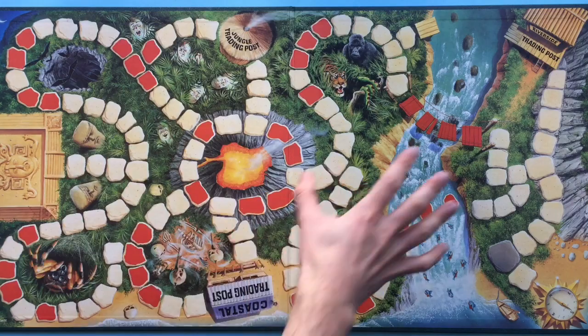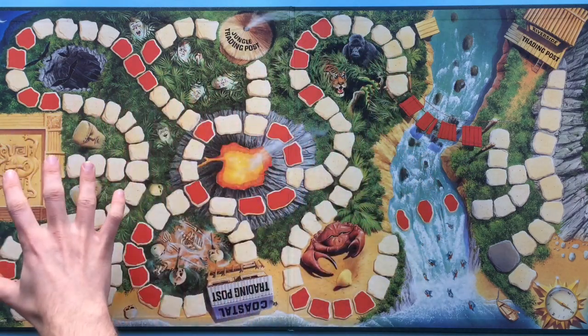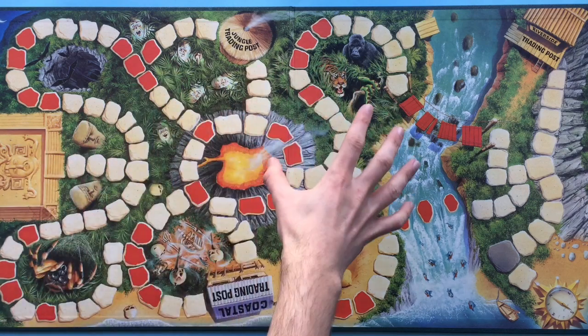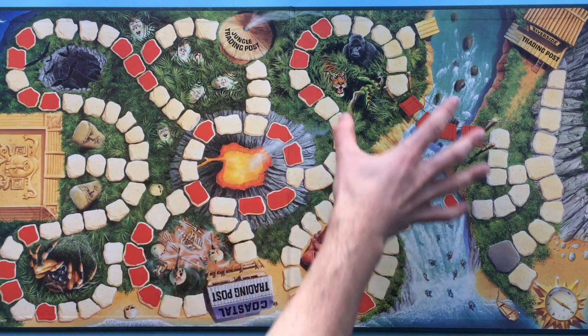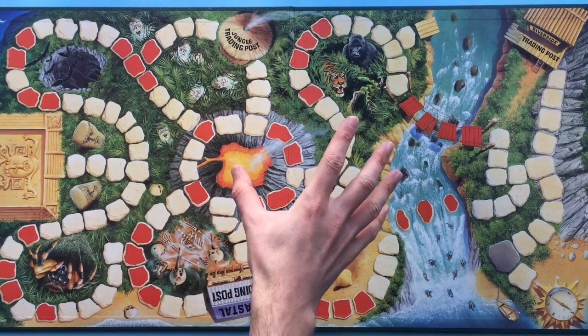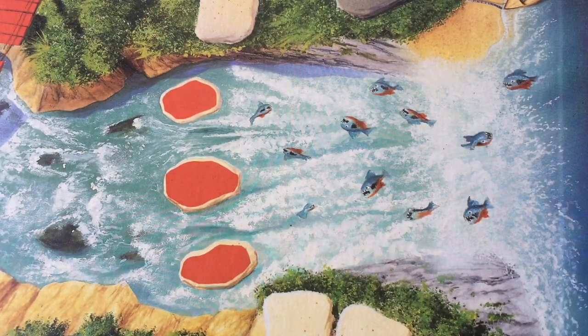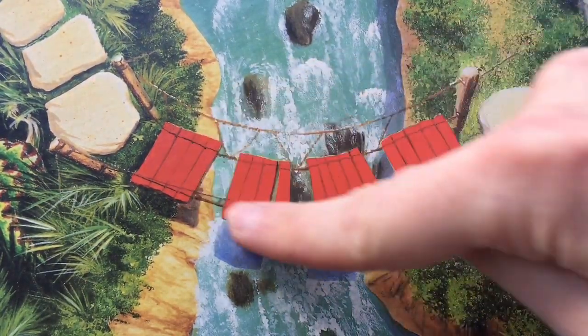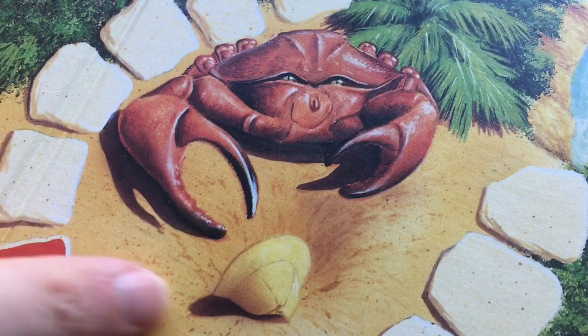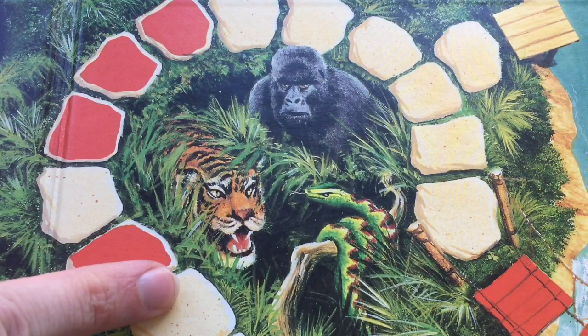Of course, any adventurer worth their salt is going to have to overcome deadly obstacles before they can claim their treasure. And CD Adventure is no exception. The board here is absolutely jam-packed with perils. We've got the waterfalls here, which are teeming with deadly piranha. The rickety rope bridge, which could collapse at any moment. The beach that's home to the giant crab. The jungle that's teeming with frightening creatures.